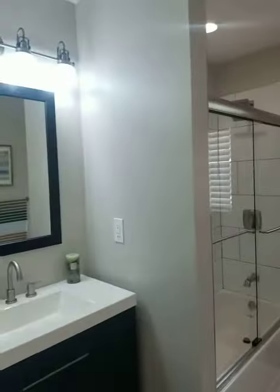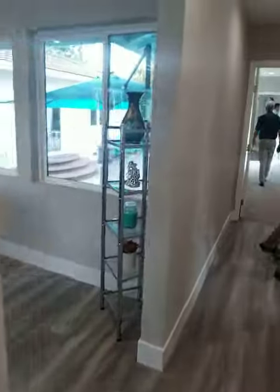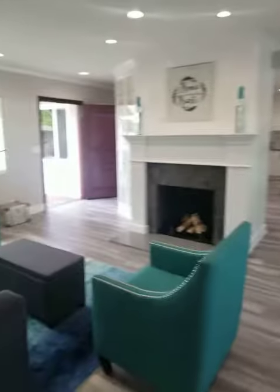Another little bedroom here. Main bath. And the last bedroom. All right. And then we're gonna head out.